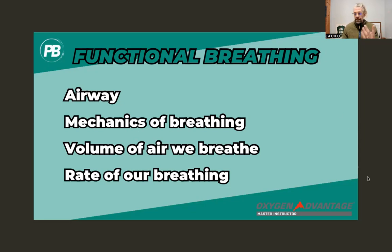So those four things: your airway, the holes in your face that you're using to get the air in, and doing some work on that airway to improve it, with some simple things we can do in how the air is coming in. Then we've got the mechanics of how we're breathing, which is linked to the depth of breath, the expansion of our rib cage, and the movement, activation and strength of our diaphragm.